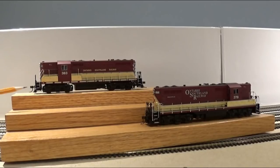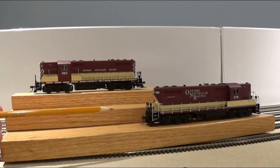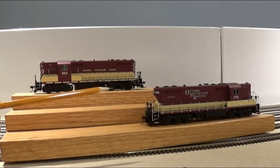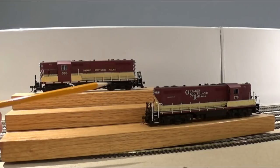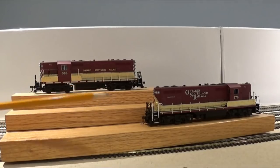383 represents the original simplified OSR paint scheme. 378 now represents the current corporate paint scheme that is now represented throughout their system's models, including GP7s, GP9s, and their F units.